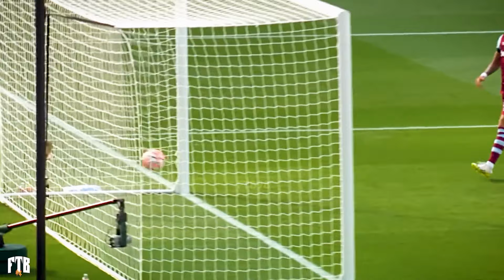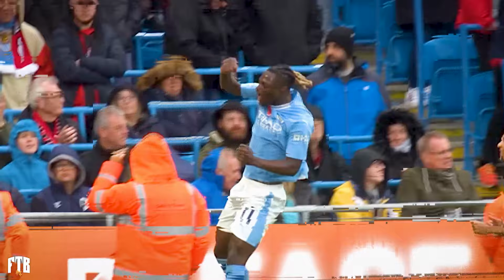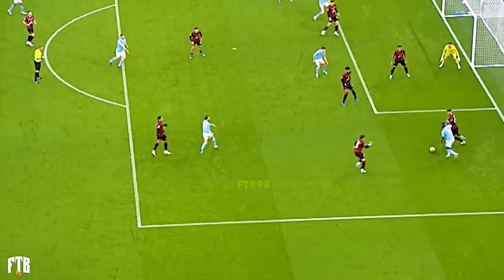Well, they had 17 attempts in the first half, didn't score. They've had one in the second and tucked it away. Jérémy Doku, welcome to Manchester. He's out wide to Walker. Walker on the edge of the area, onto Doku again. Doku with a little step over, comes into the box, goes outside, goes inside. On it goes to Bernardo Silva.